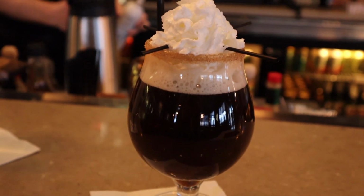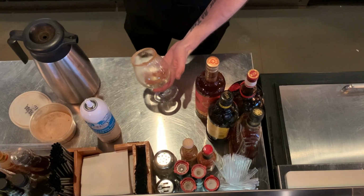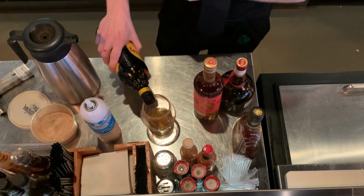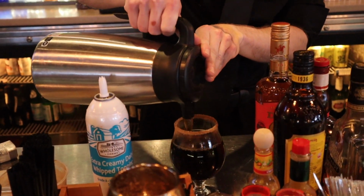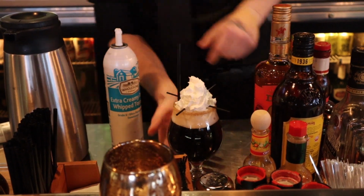I had to check out some of the cool drinks here in Brighton, Michigan, and you gotta check out the Spanish coffee. First of all, there's fire involved. I mean, come on, that just looks so cool. And then you have some coffee in there, some other spirits, and then it's topped off with whipped cream. I mean, what could possibly go wrong?